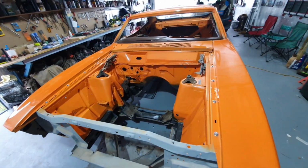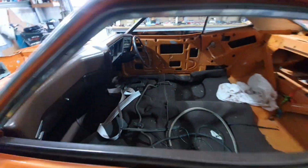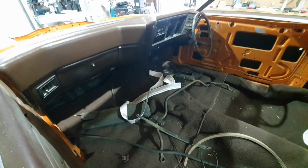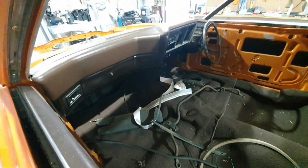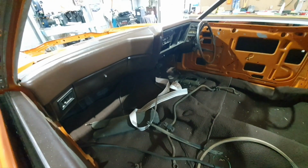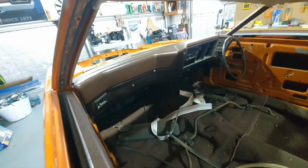I don't know. I pulled this dash apart, would have had to have been 4 years ago when I first started restoring this car. So yeah, it's a shit show trying to work out where everything goes, and it's going to be hard, but yeah, got to make a start on it. Got to have a go.